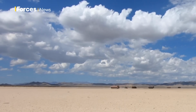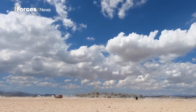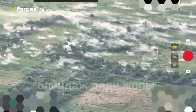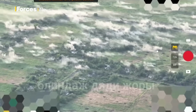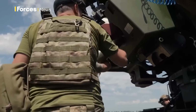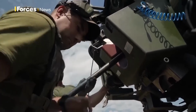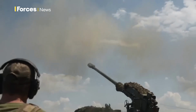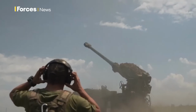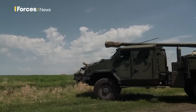Each bomblet is about the size of a hand grenade and has a shaped charge that can kill infantry, but also penetrate light-skinned vehicles. Each one has a kill zone of around 10 square meters. As well as being deadly, the US Army says cluster munitions also help reduce the chances of counter-battery fire because they destroy targets faster, allowing the gun crew to move before their location is triangulated by the enemy.